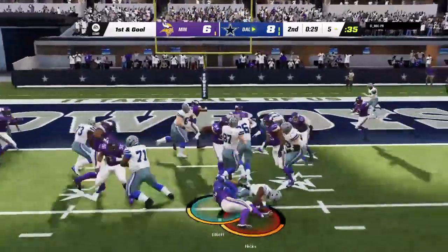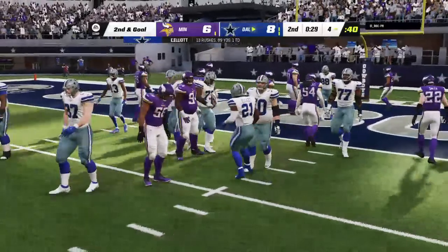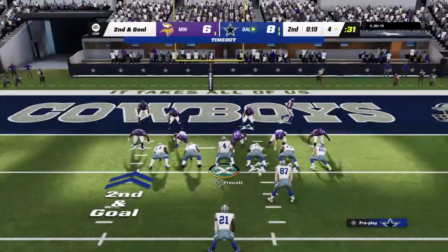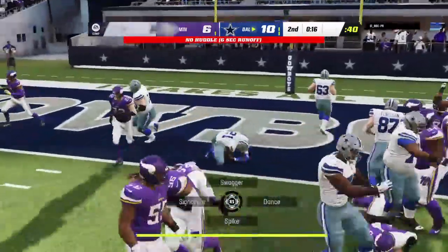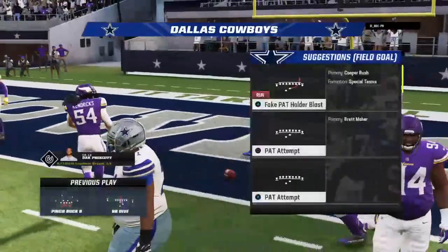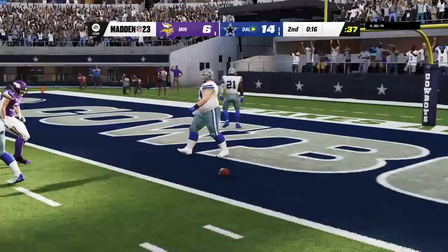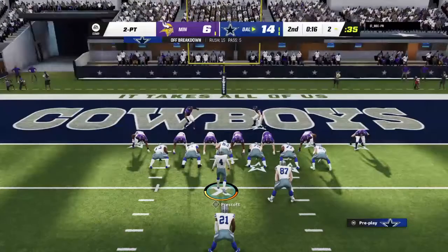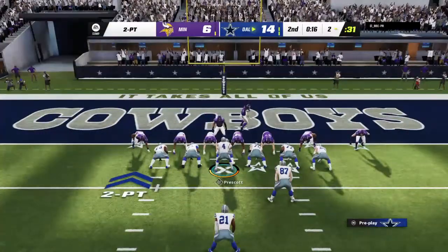Now Elliott. And the hole closes quickly here. He can fight only to about the 4. Only a yard on the pickup there. 2nd and goal. They'll try again with Elliott. And he'll take it into the end zone for a Cowboy touchdown. Ezekiel Elliott as the first half is winding down. And the Cowboys would extend their lead here just before halftime.